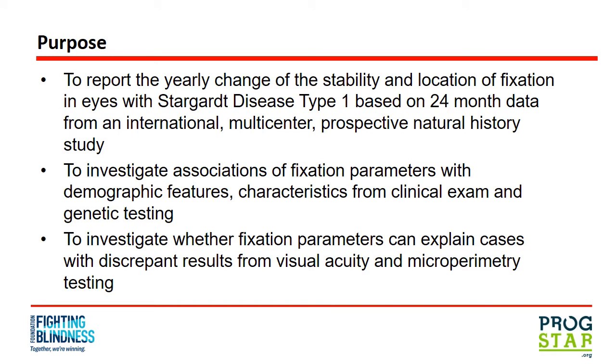The purpose of what I'm presenting today is the following. We want to report the yearly natural progression of Stargardt disease using fixation parameters to investigate associations with demographic features, exam findings, and genetic features, and we want to identify situations where fixation parameters provide useful additional information beyond visual acuity or microperimetry testing.